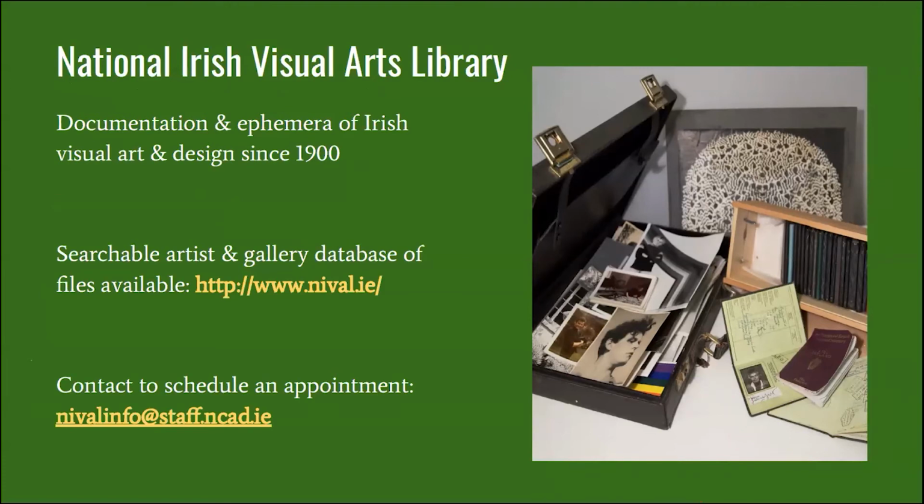It collects and stores a huge, unparalleled collection of documentation about Irish art and design and makes it all available for all sorts of research and researchers. A lot of this material is not available literally anywhere else. It's one-of-a-kind stuff. Things like monographs, exhibition catalogs, price lists for artworks that were sold by a particular artist, brochures for shows, press releases that went out, newspaper reviews, artist books, a huge amount of stuff.